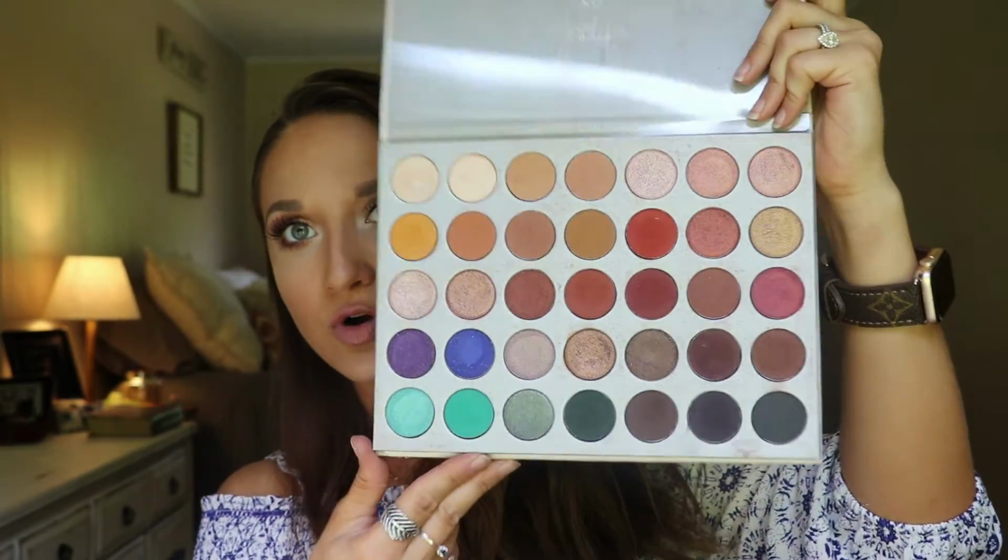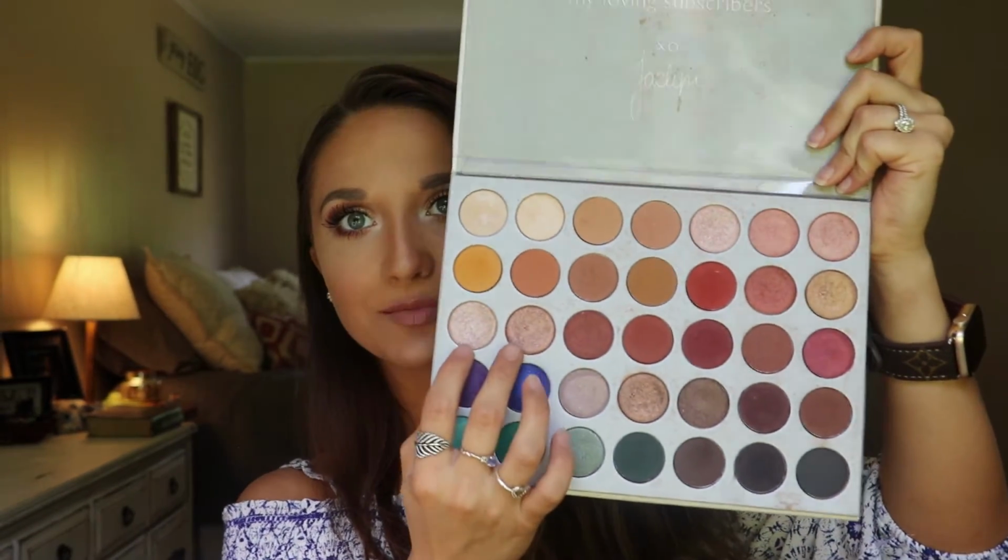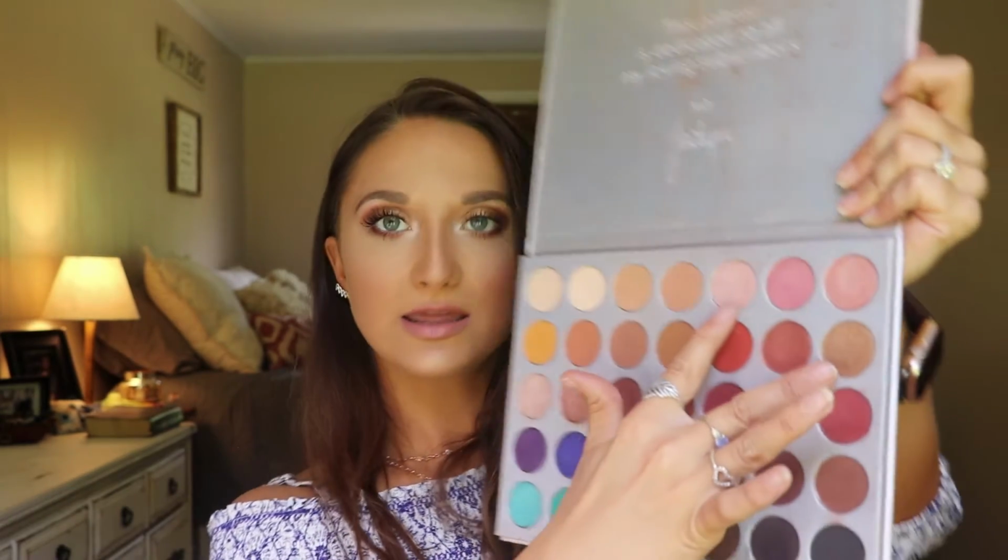Anyways, this palette, great. I love it. These shimmers are beautiful. My favorites are these two shimmers and those two shimmers. I think they are just beautiful. Absolutely beautiful. So I really love the Jaclyn Hill X Morphe palette.